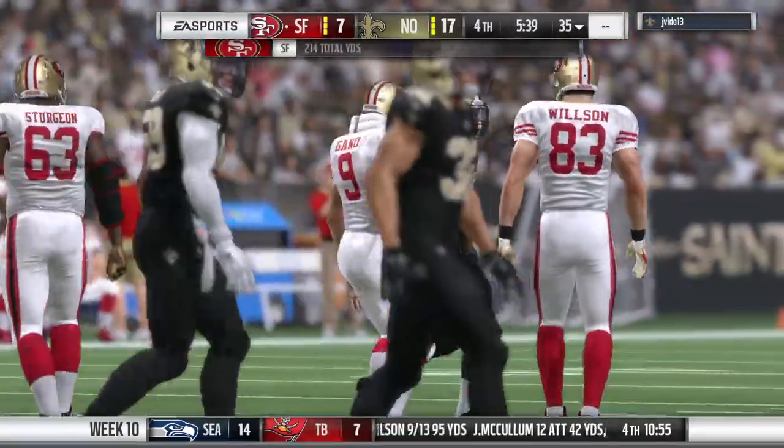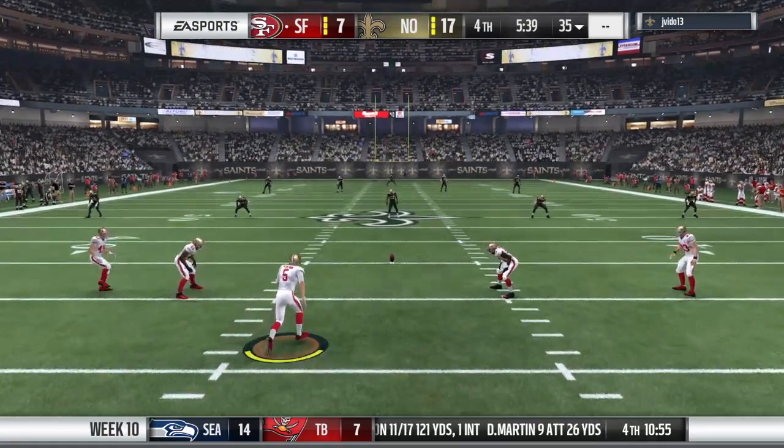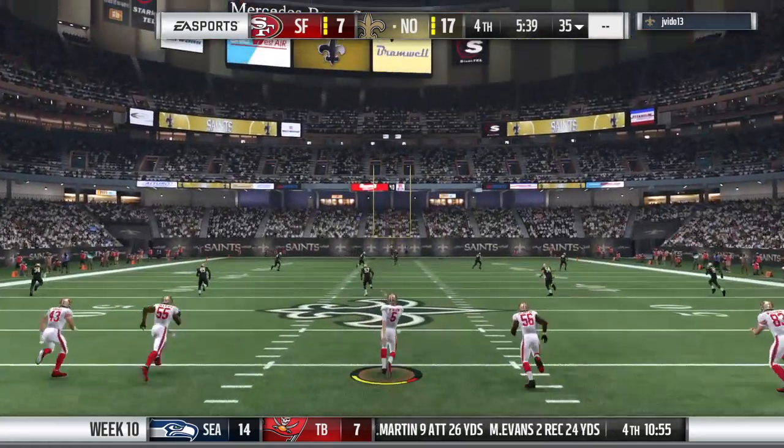There's not many things better for an offense than a back who's a complete guy, who can run it and catch it. And we just saw him complete a big-time play for a touchdown.